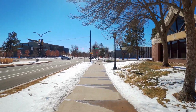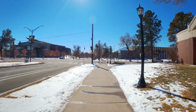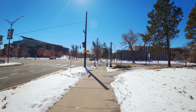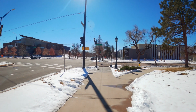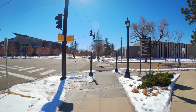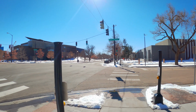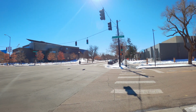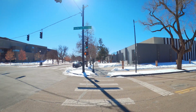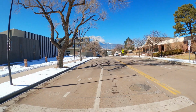I was up in Fort Collins and did a walk up there, and somebody commented and said how you're supposed to say it, Poudre, but I can't remember. I should have paid better attention. I think we have another block here. You can see more of the campus down that way.